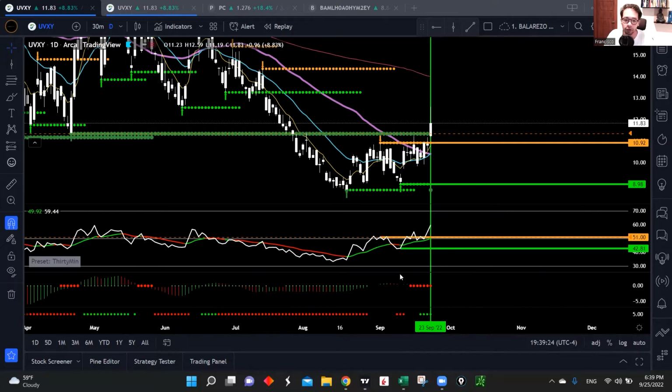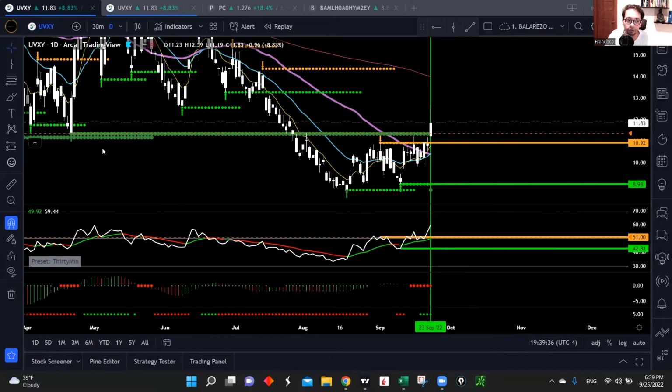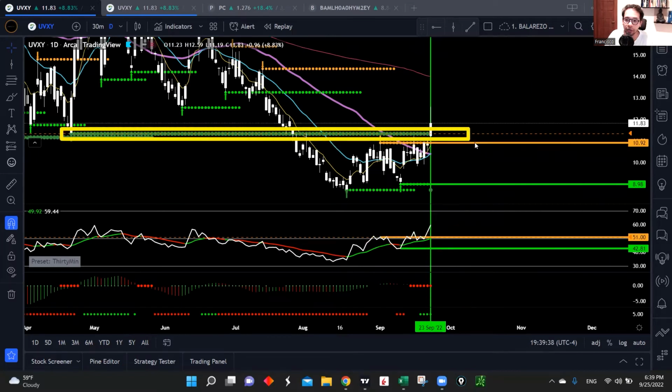Of course, you can see that we have a squeeze. You can see that momentum is breaking to the upside, meaning that we are above that 51 level. And in terms of price, you can see that price is above 1092. And of course, we are also above this low right here, which is somewhere around 11.36. And we are also above that 21 exponential, that 8 exponential, and that 50 daily moving average.